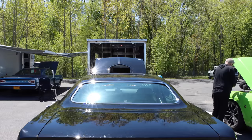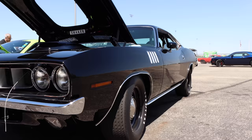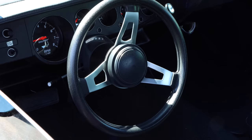It's not the lightest car around, but it's not the heaviest either. Curb weight was 3,721 pounds. The 71 Cuda really wasn't a bad deal. The base V8 model sold for only $3,164. That TorqueFlite automatic transmission set you back another $227.